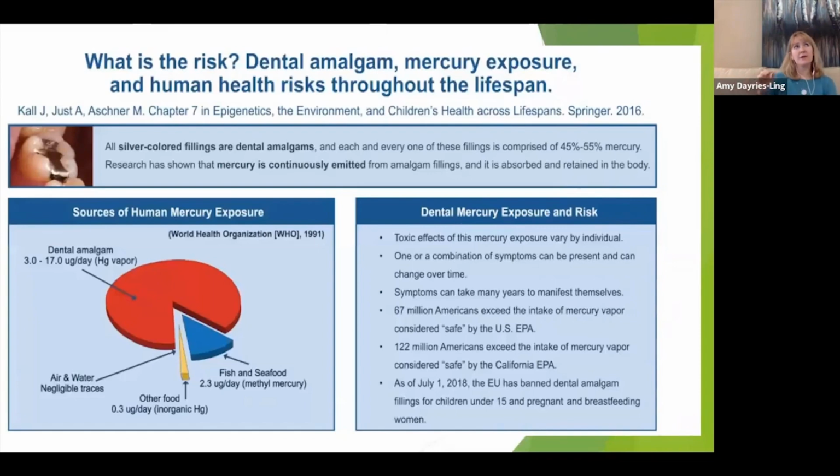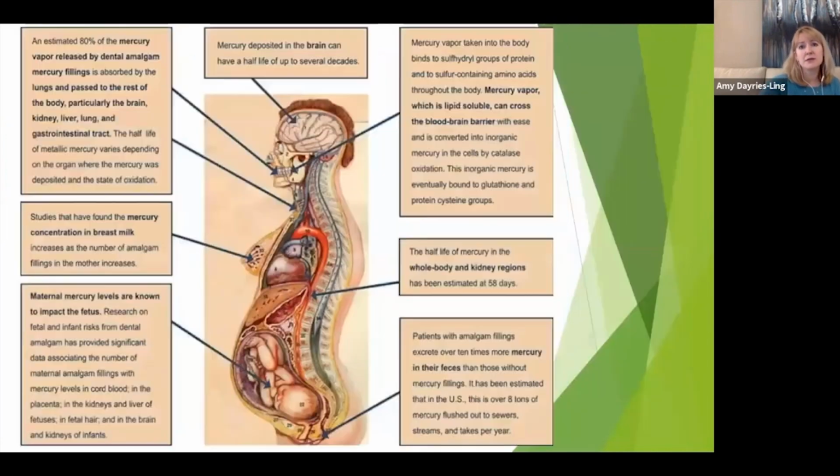The average filling is going to have between 750 and 1,000 micrograms, so about 1 gram, 1 paper clip weight of mercury in the filling. If you took that filling out, as soon as you take it out, it's considered toxic waste. But we don't consider it toxic waste in the mouth, ironically. If you were to take that same filling and put it in a 10-acre lake, the marine life would be so potentially contaminated that you wouldn't be able to fish in the lake and feel like you could eat that fish without it being toxic. So it's something we want to talk about and create more public awareness about.